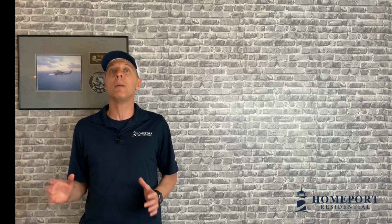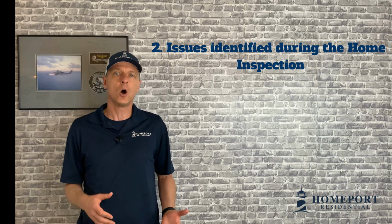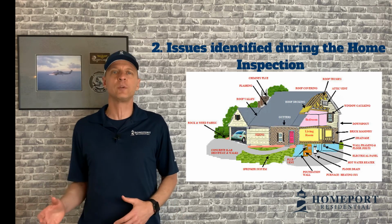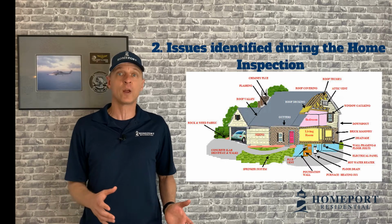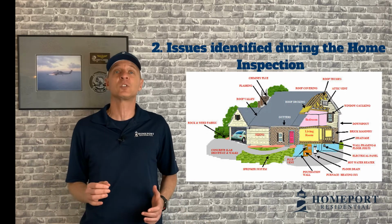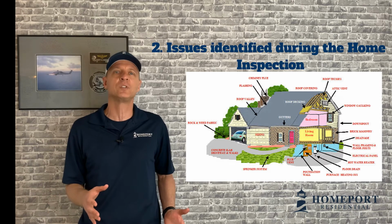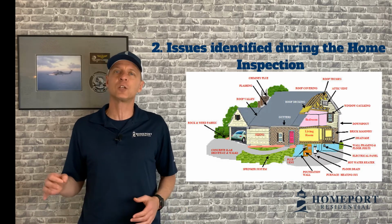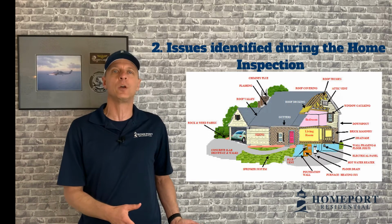The second reason many home sales fall out of contract are maintenance issues that are identified during the home inspection. Home inspections are extremely stressful for both buyers and sellers alike and generally raise more questions about the home than they answer. Because home inspectors face serious lawsuits from buyers if they miss any potential defects in the home, they tend to be extremely thorough and call out even the most minor problems in the home.